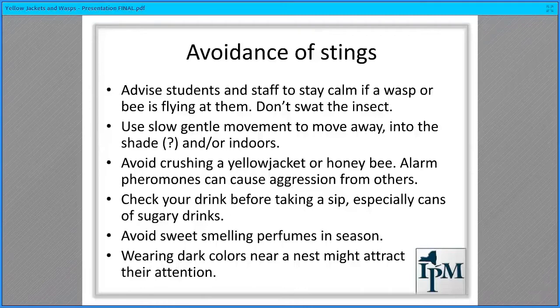And it's always been something I've done is to move into the shade. It seems to work. It's anecdotal. But if I'm in the shade, I feel like I'm not as visible to the stinging insect that's flying around me. So if that doesn't work, move indoors until the threat goes away.